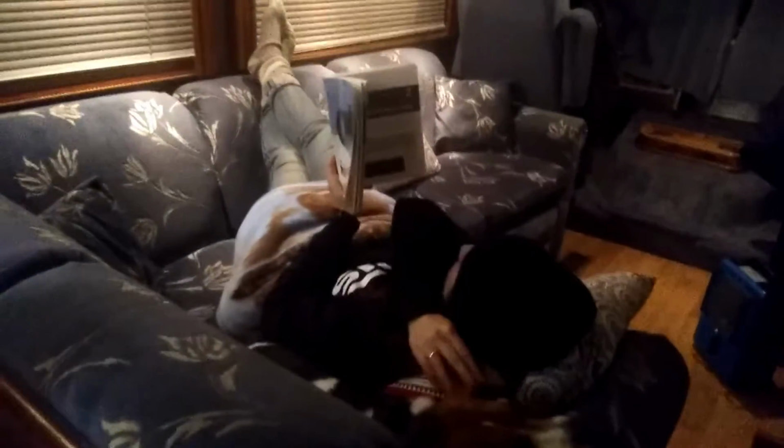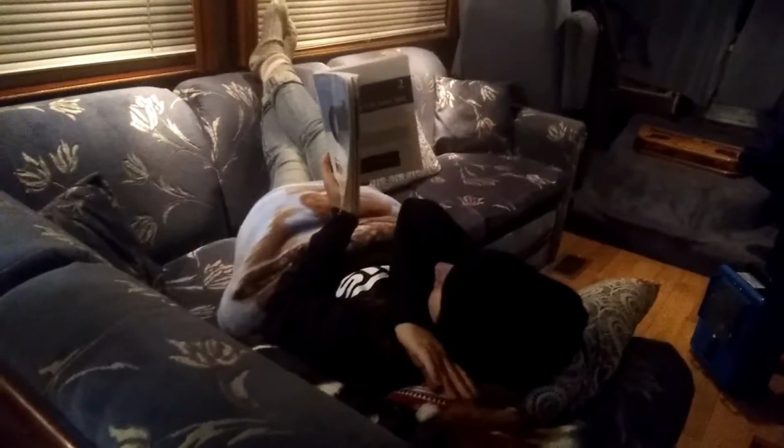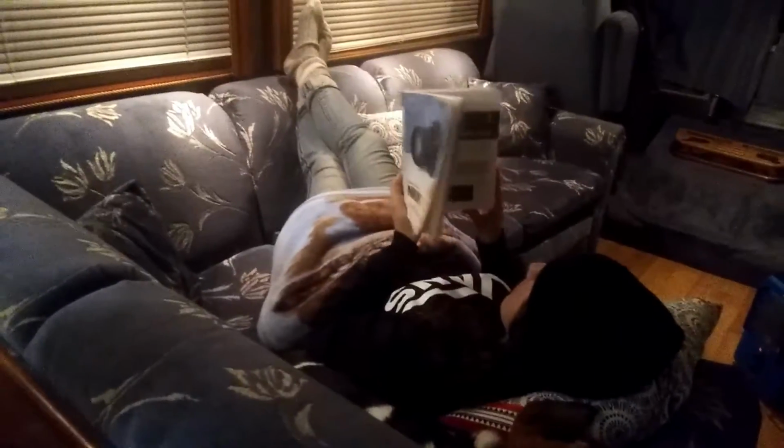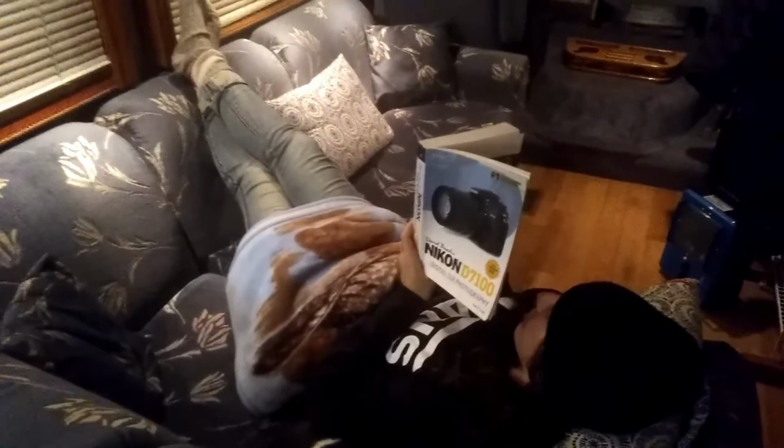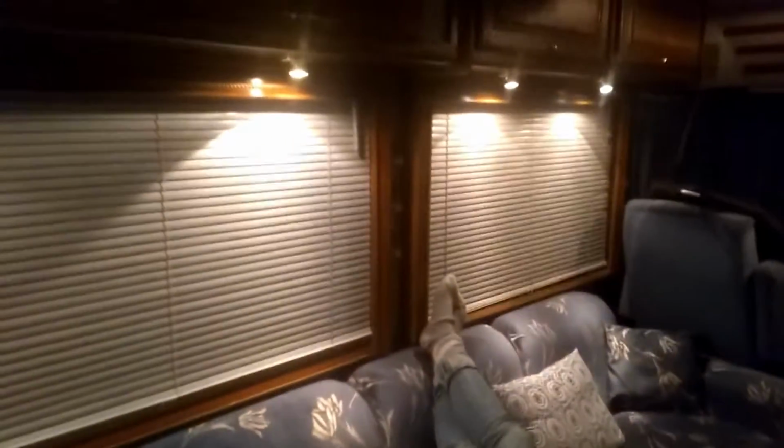Jayla's reading her camera book. She just got a new camera, a Nikon D7100, so she's been learning about that, and she's got a couple new lenses. So actually that might help out with the channel. Maybe, who knows, depends on how good she gets. Yeah, let's try and take a decent picture first, and then we'll talk about your YouTube channel.